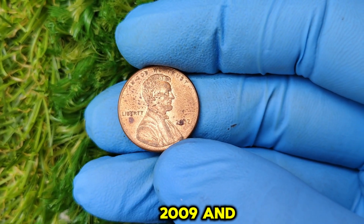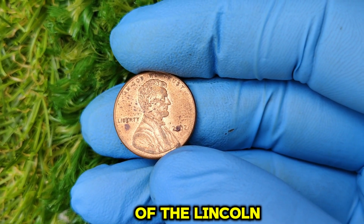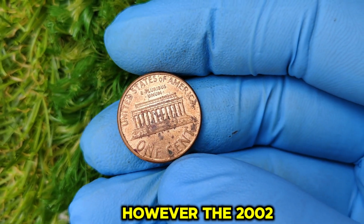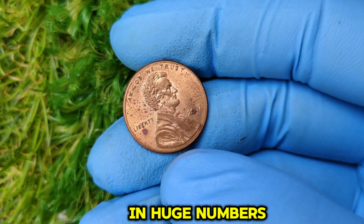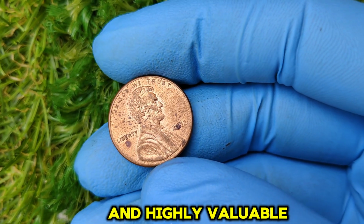Fast forward to 2009, and the Mint celebrated the 100th anniversary of the Lincoln penny with a series of commemorative designs. However, the 2002 penny, an often overlooked coin, was made in huge numbers, yet certain versions of it have become extremely rare and highly valuable.